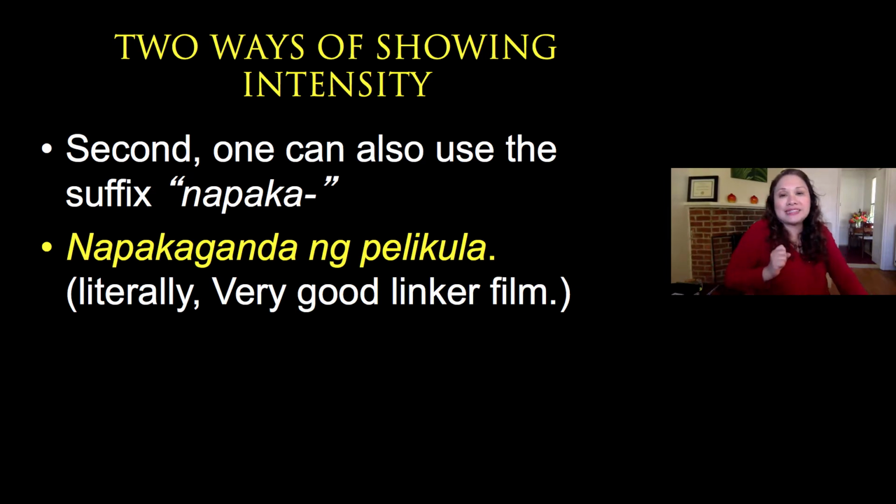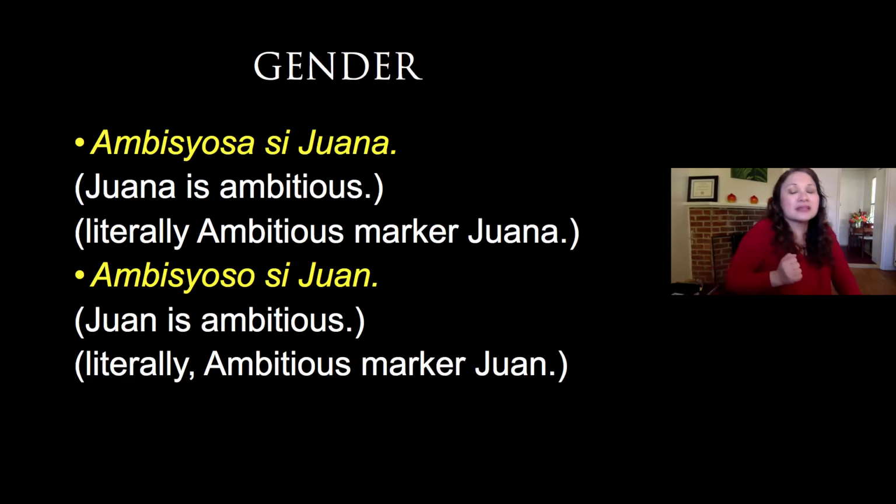Another way of showing intensity is to use the affix napaka. So you put napaka plus root word. So it becomes napakaganda ng pelikula. Very good linker film.